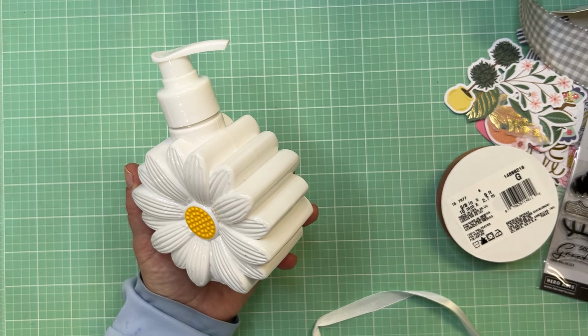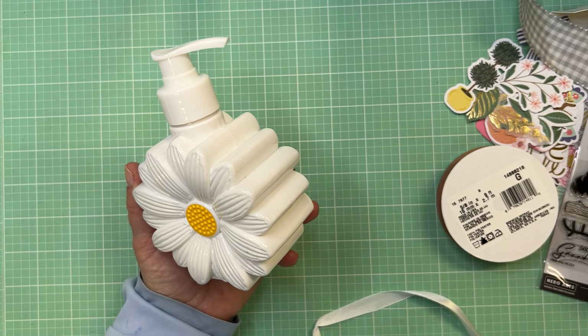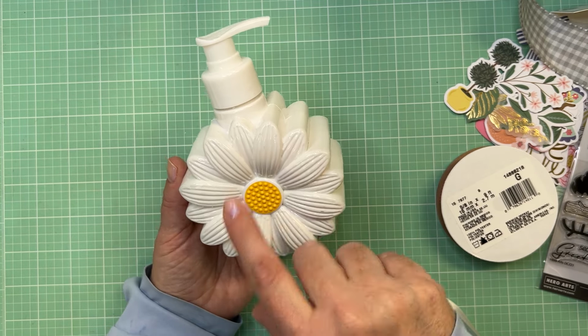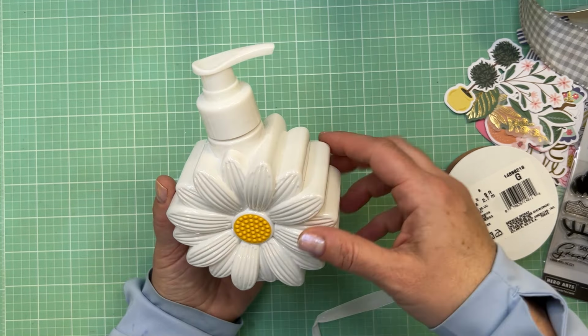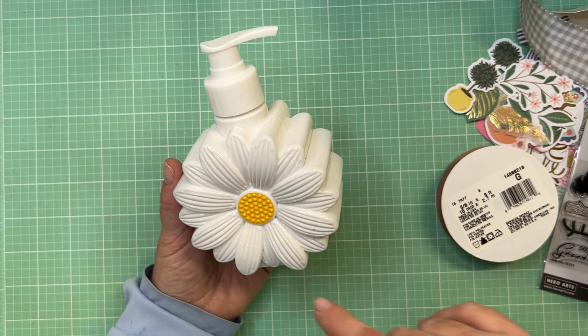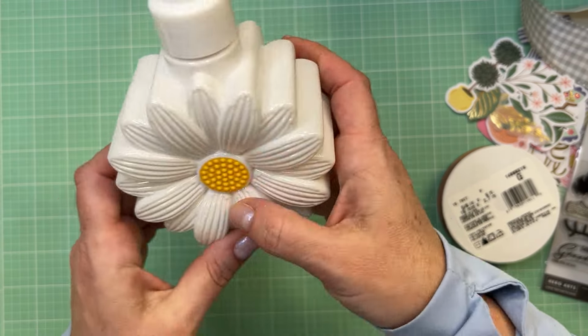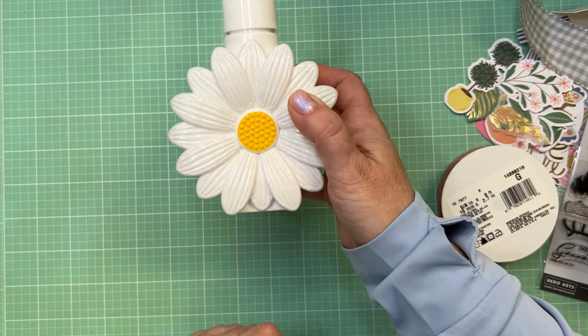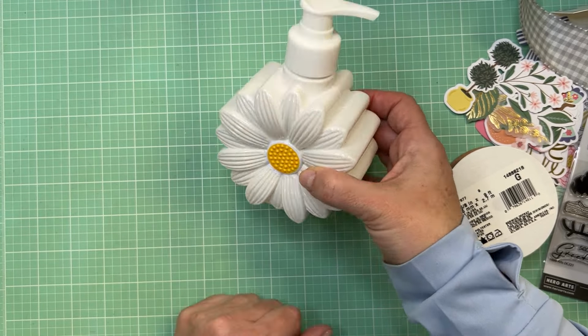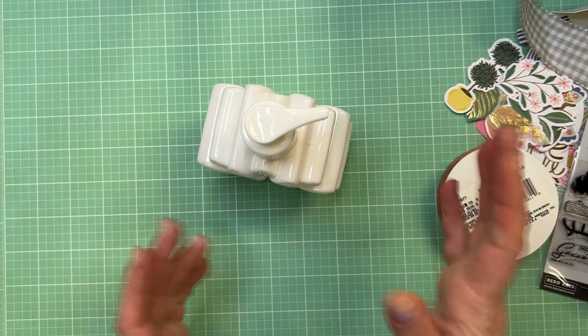So it was on the rack where you go to pay and wait in line. I was waiting in line for a while, and so I was looking at everything, and they had really cute little different shapes of soap dispensers. They had ones for Christmas and Halloween and everything, but they had this really cute daisy, so I had to pick this up because I thought it would add some happiness to my craft room. So anyway, that is it. That's everything from Joann.